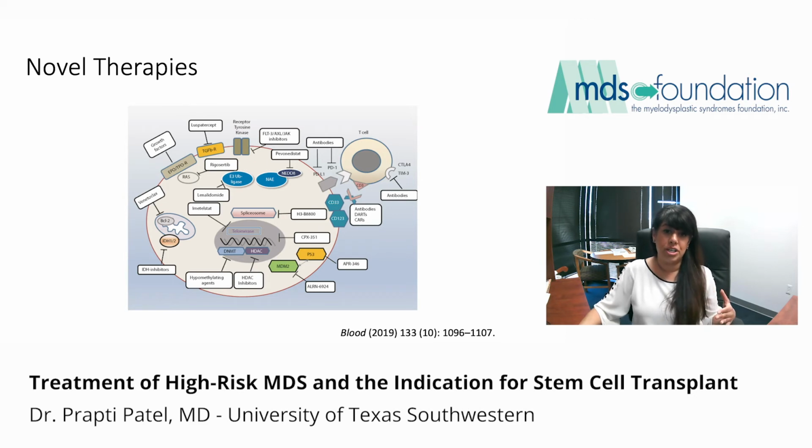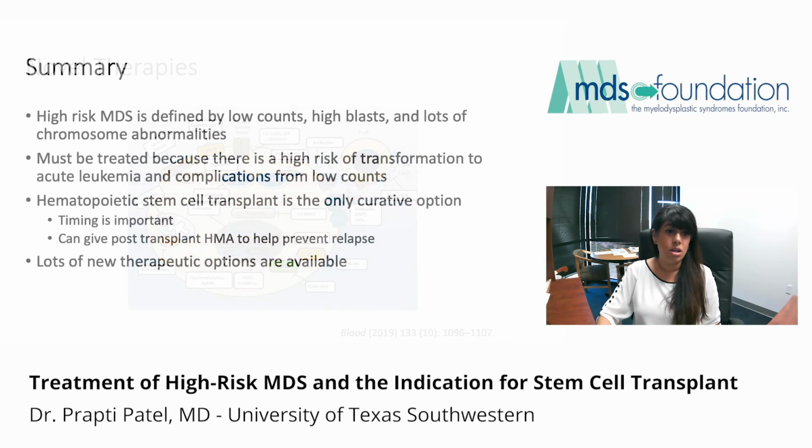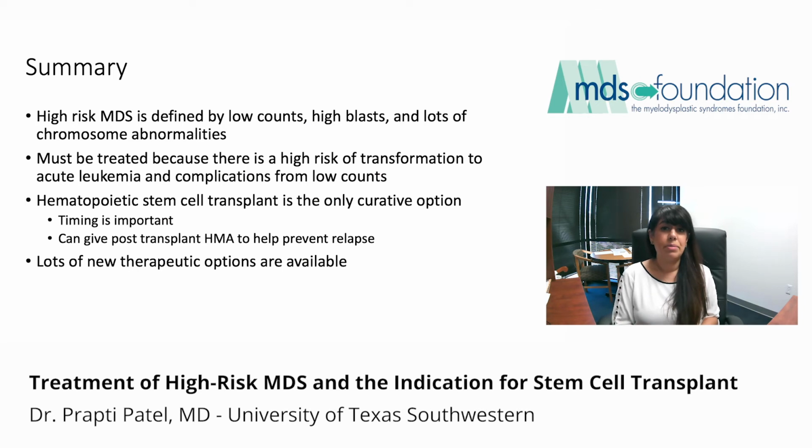So now the push is to either combine these newer drugs with the backbone that we already know is effective, or using other combinations, what we call novel combinations, to help stop MDS from turning into leukemia and help prolong survival. So in summary, high-risk MDS is defined by low blood counts, high blast count, and lots of chromosome abnormalities. It has to be treated because there's a high risk of transformation to acute leukemia, and because there's quite a few complications that can occur with low blood counts.